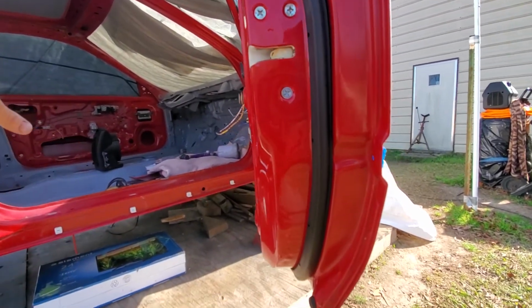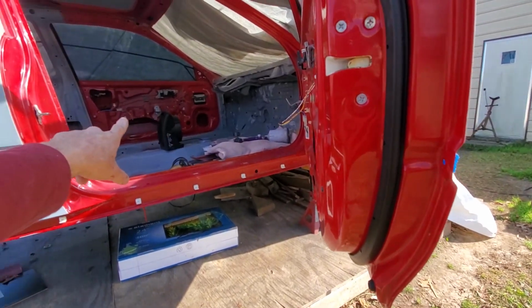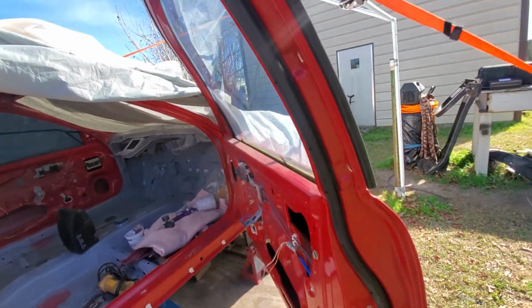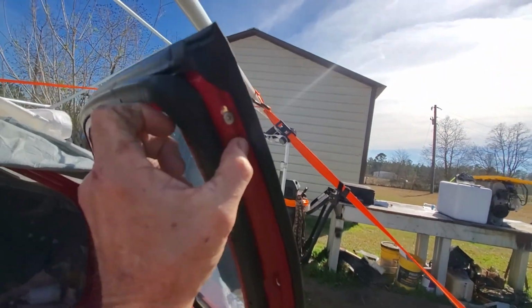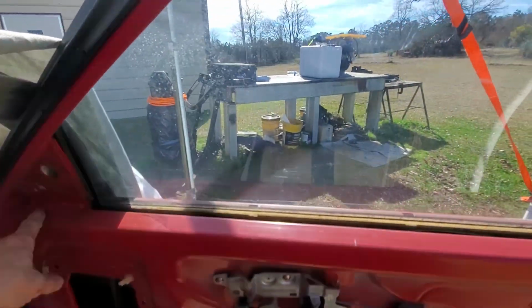So when I paint the interior, if this here doesn't differ from the color in the interior that much, I'm not going to spray the door jambs. You know, they don't need it. They're really nice all the way. I am going to spray up on top of this.